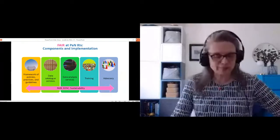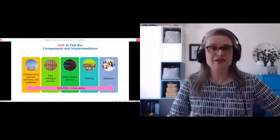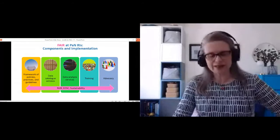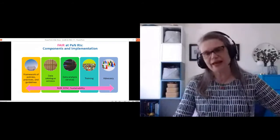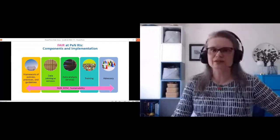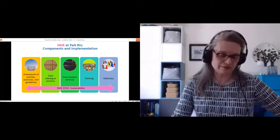These are things like data policies, metadata frameworks, what persistent identifiers are we going to use and how are we going to connect these, data management planning, especially active DMPs, and how can these benefit PAN-RIs, and FAIR assessment and certification. So how will we know our data are FAIR, and how can we show others that they're FAIR?